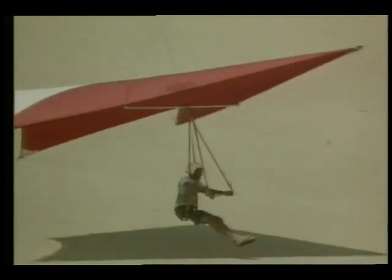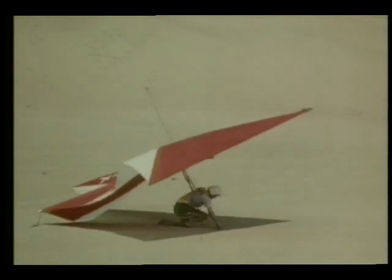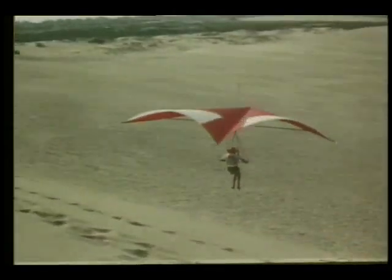Turn to the left and come down, pull up, and land. And what's it like to hang glide? With a hang glider, as with other aircraft, you have freedom of up and down direction as well as the others. And just getting your feet off the ground and being lifted by the air, it is a new experience.